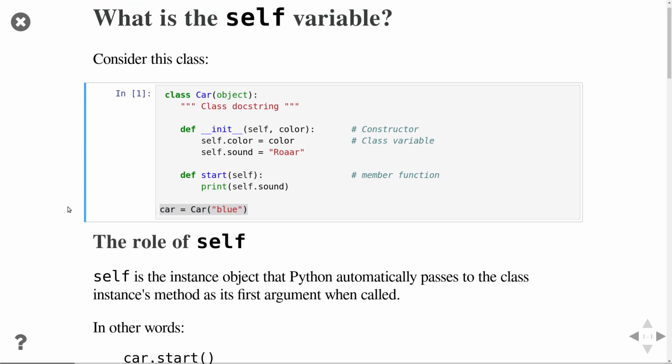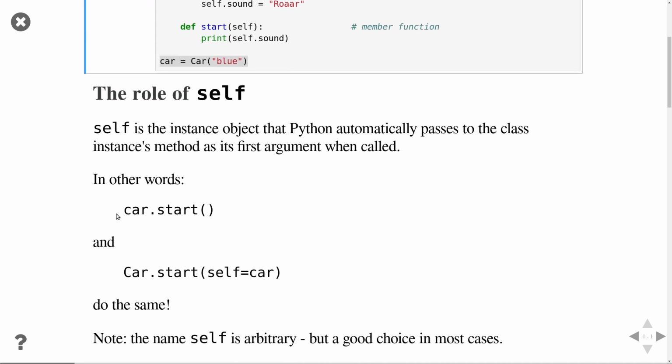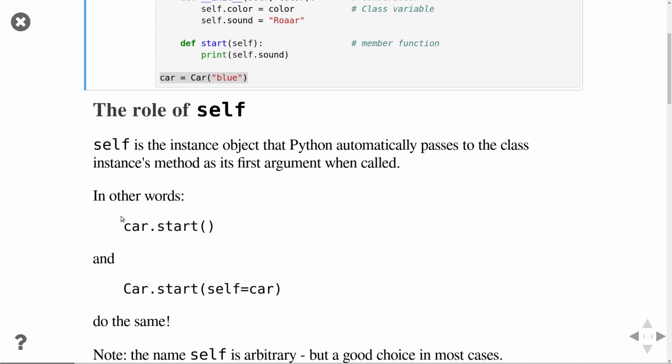So the role of the self variable is that it's actually a magic variable. It's the instance object that Python automatically passes to the class instance method as its first argument when called. In simple words, when you call car.start(), that's actually equivalent to calling, so be careful here, I'm using one specific instance of the car.